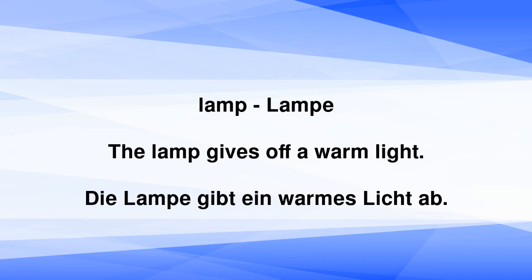Lampe. Lamp. Die Lampe gibt ein warmes Licht ab. The lamp gives off a warm light.